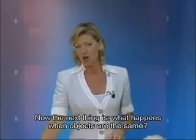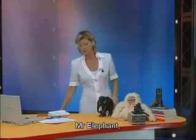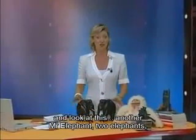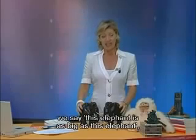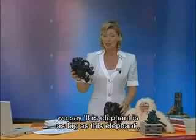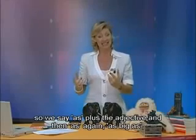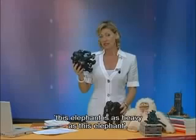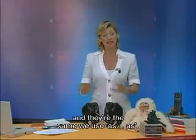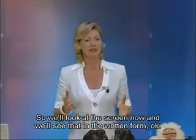Now, the next thing is what happens when objects are the same. For example, look at this Mr. Elephant. And look at this. Another Mr. Elephant. 2 elephants. These are exactly the same. So, when we compare them, we say this elephant is as big as this elephant. So we say as plus the adjective and then as again, as big as. This elephant is as heavy as this elephant. So when two things are being compared and they're the same, we use as. So we'll look at the screen now and we'll see that in the written form.